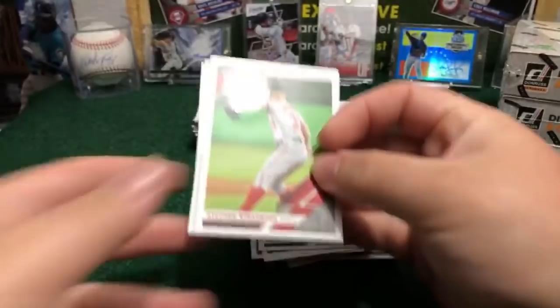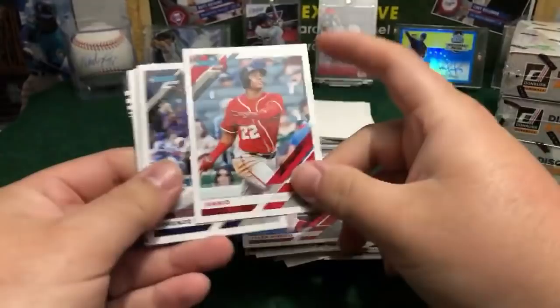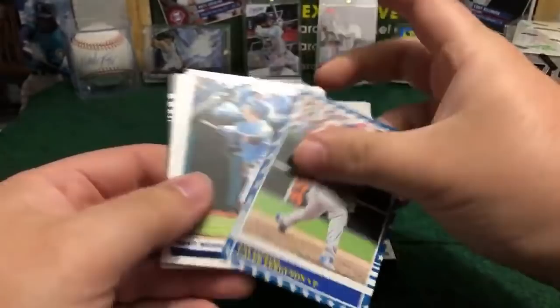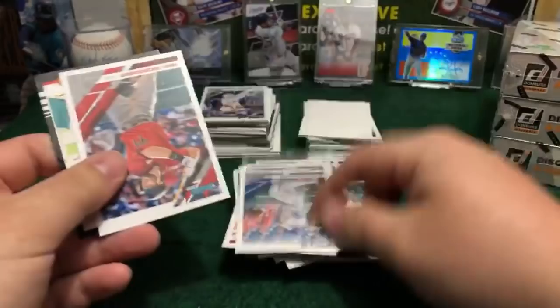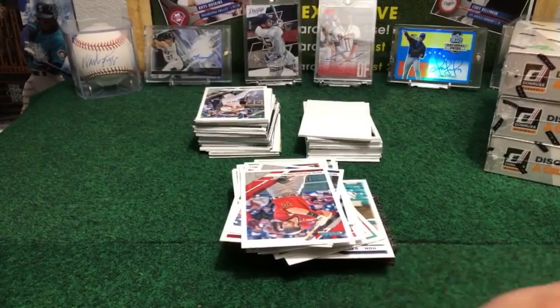Beautiful low number card. Juan Soto, variation of name, Washington Nationals. Nice card. We got Ferguson, Dodgers rookie card, Independence Day, paperback for Los Angeles. Nice card. Newman Black, and Renfroe, Matt Chapman, Oakland Athletics, nice Diamond King.